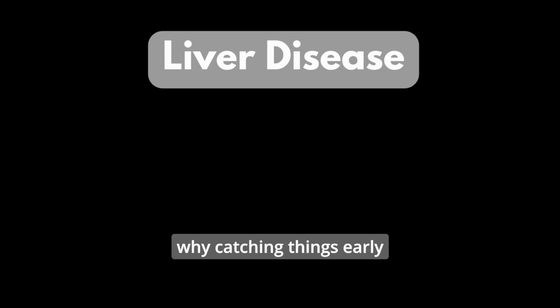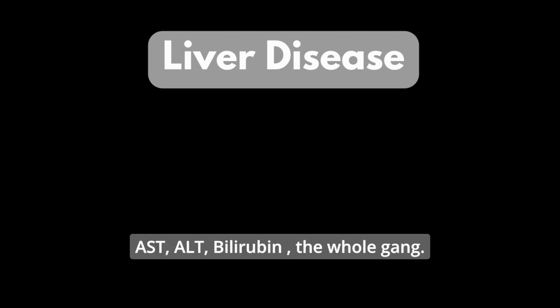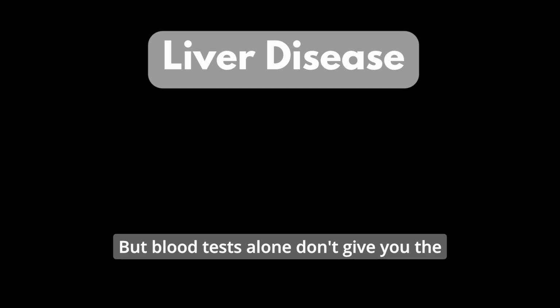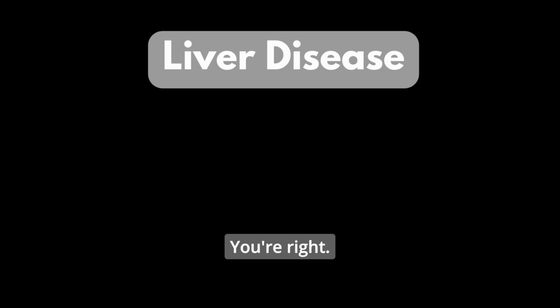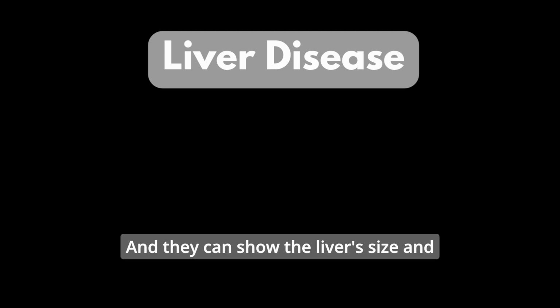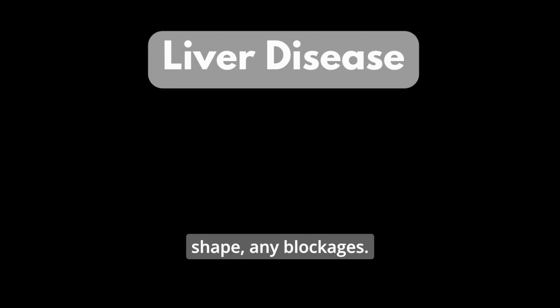Okay, this all reinforces why catching things early is so important. But how do doctors even figure out what's going on? It often starts with those blood tests we talked about. Checking for those enzymes. Exactly. AST, ALT, bilirubin, the whole gang. Right. But blood tests alone don't give you the full picture, do they? You're right. Imaging tests are usually the next step. Like ultrasounds. Exactly. Totally painless, and they can show the liver's size and shape, any blockages.